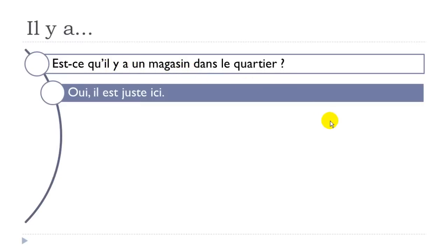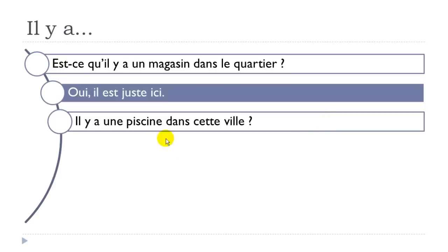Okay, let's see now. Here, same thing. Il y a une piscine, a swimming pool, dans cette ville. Il y a une piscine dans cette ville? All right, so you can see that in the first example, I've been using this est-ce que. You remember, we saw that previously, that you can add if you want to ask a question, okay?